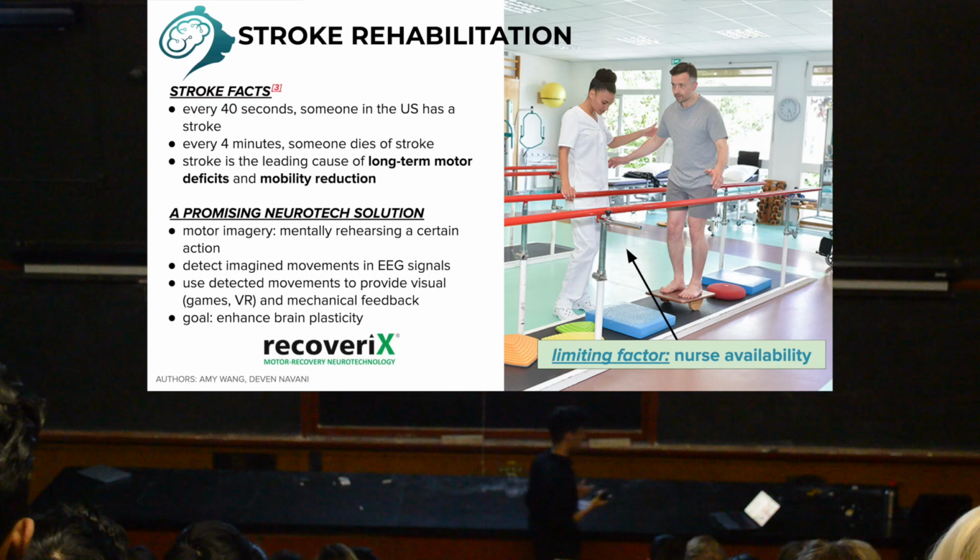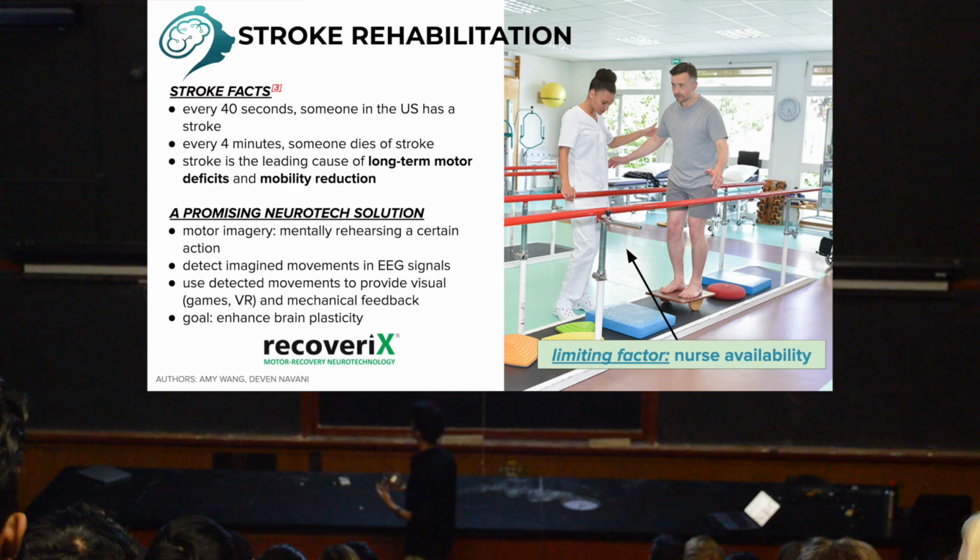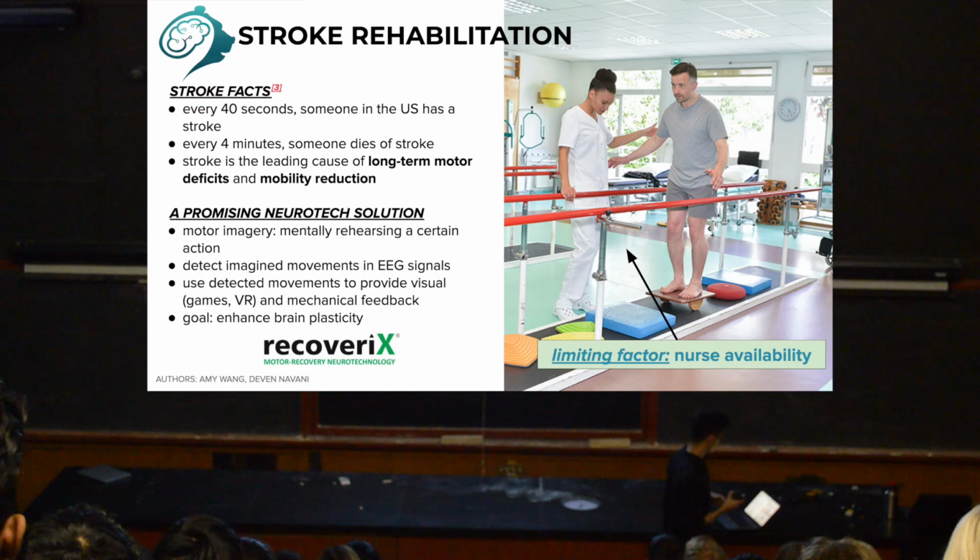And what you do is you ask the stroke patient to rehearse some movement in their brains. So it can be a pinch of their index and thumb. It can be tapping the left foot. Things like that. They rehearse that in their brains. So they don't actually execute that motion because they can't, right? And then they're wearing an EEG cap.